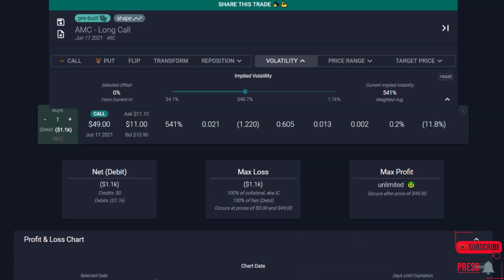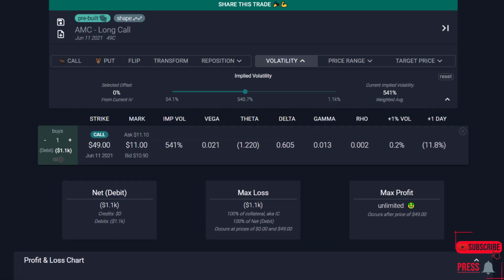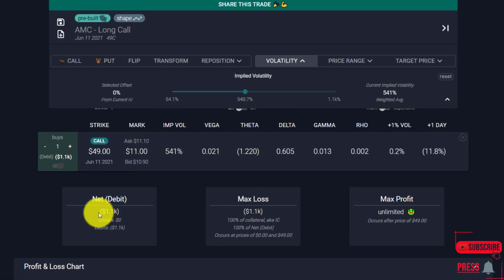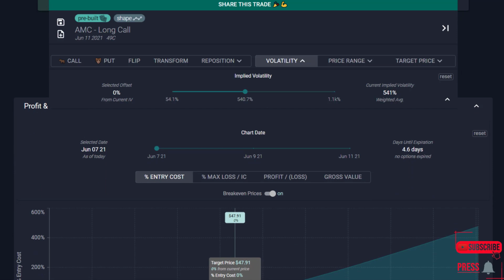So based on this information, in order for you to purchase this option contract, it's going to cost you roughly $1,100. And as we know, when you purchase a call, you stand to lose what the cost is. So you could lose the full 1.1K. And your max profit is unlimited potential. But let's take a look at the real profit and loss based on this particular option of a $49 strike price expiring June 11, 2021.